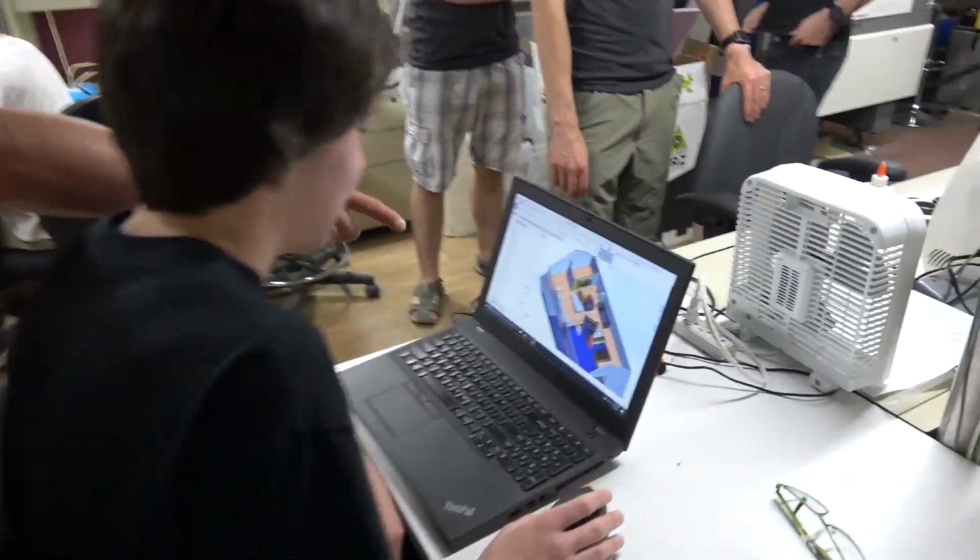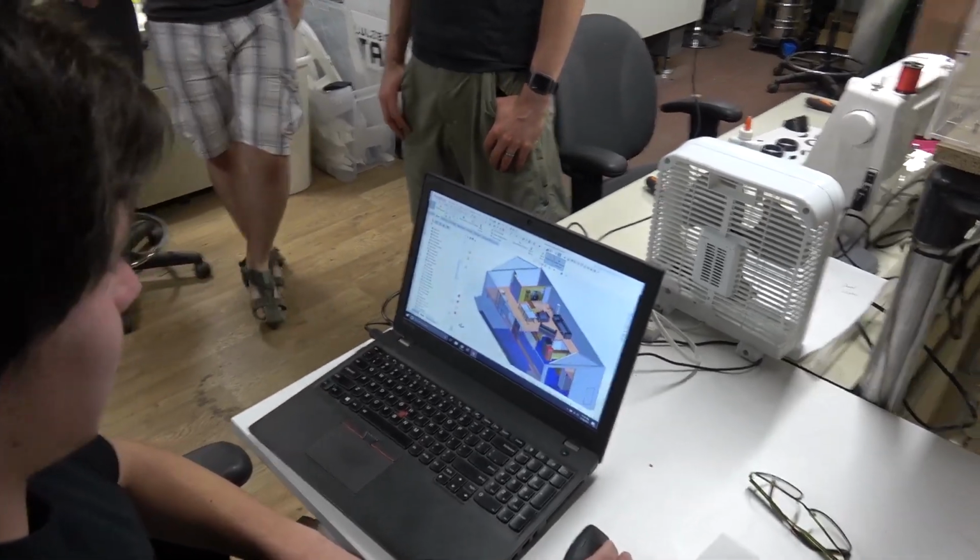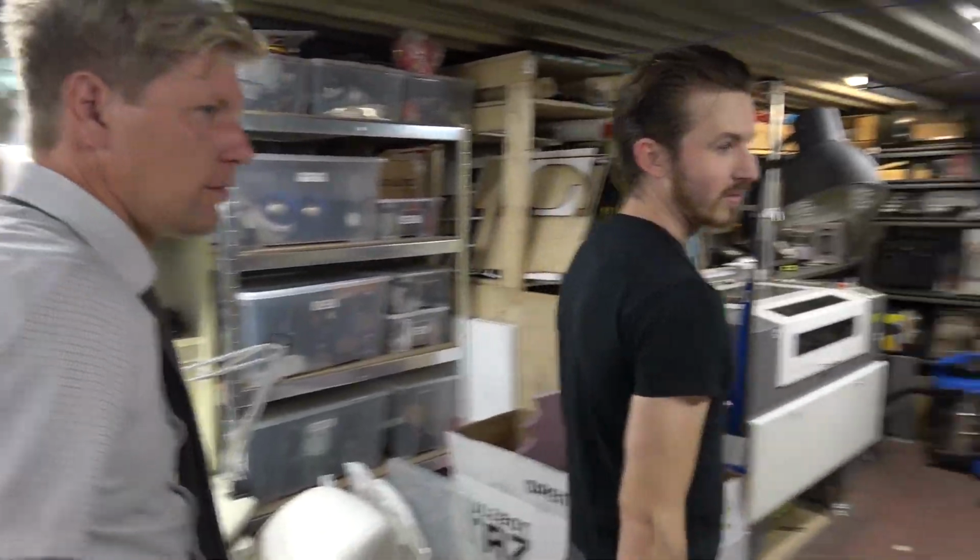What are you doing then? Doing a bit of design. Is that this place here? Yeah. So this is one of our high school interns, Brad. And he's learning some 3D CAD and making us a 3D model of the shop. Then we got our army of 3D printers.